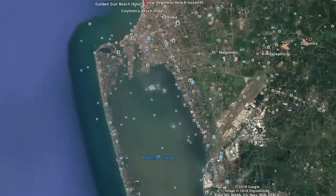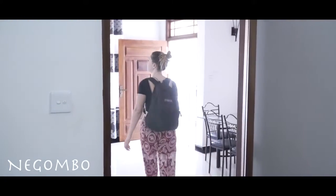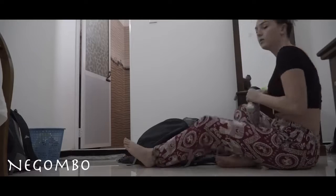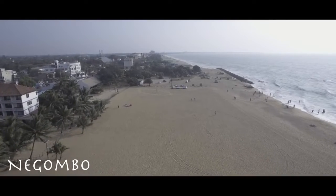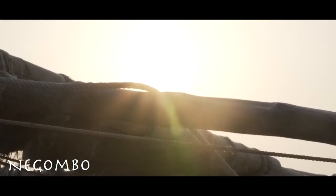When you land in Sri Lanka, although your plane ticket may say Colombo, you'll actually be in a smaller fisherman town called Wanduru. So my first advice to you is to get to your accommodation, unpack, and head straight to the beach. I know traveling can be overwhelming, but Wanduru is definitely a good place to recharge.